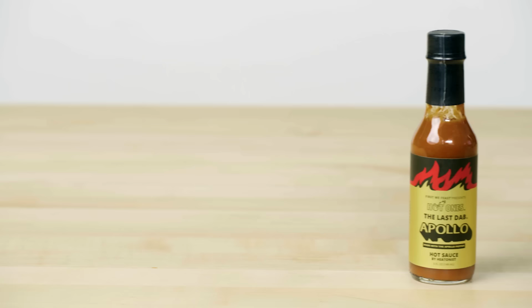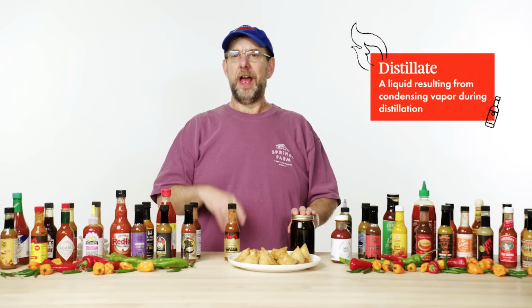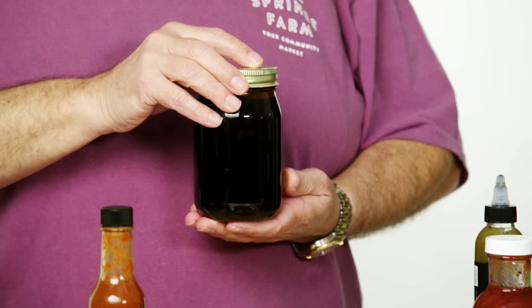So the Apollo pepper has these ingredients. Apollo, distilled vinegar, Apollo pepper powder, and Apollo distillate. Distillate is essentially just pepper oil. I happen to use the highest proof alcohol available to boil down peppers and extract the oils. This jar right here has approximately 500 pounds of peppers in it. They asked me to kick it up again. What can I do? I give them a new pepper.